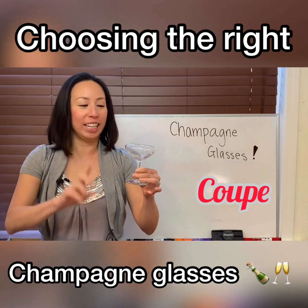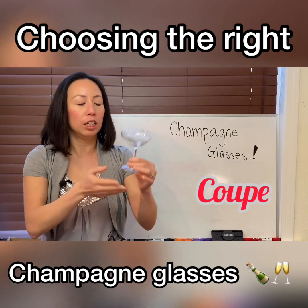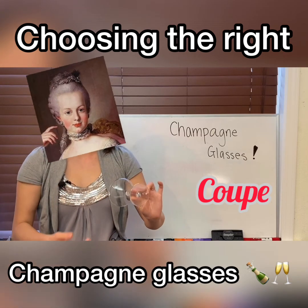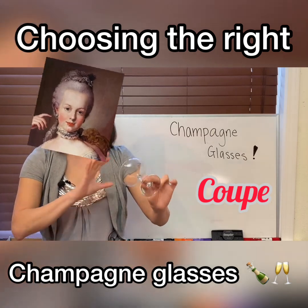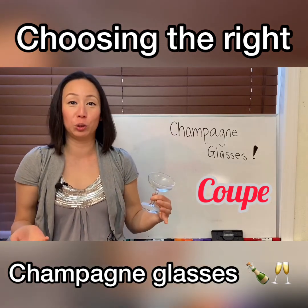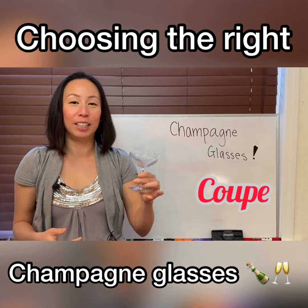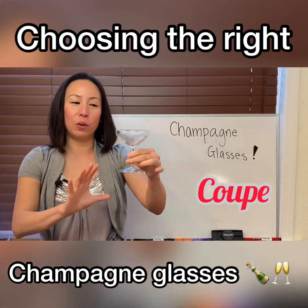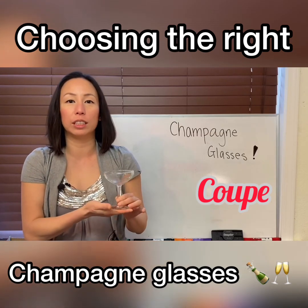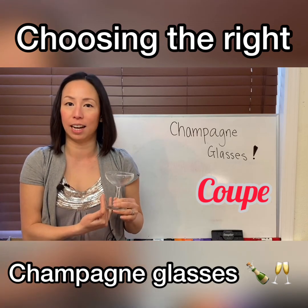Fun side story: the coupe style of champagne glass was rumored to have been shaped on Marie Antoinette's bosom. Apparently they used the shape of her breast to make the first classic coupe. Not sure if it's a true story, but hey, I love a story and it makes it easier to remember. So that's that. There's still a time and a place for it, generally during weddings and celebrations, but if you're just enjoying champagne at home or out at a restaurant, I would not recommend this kind of glass.